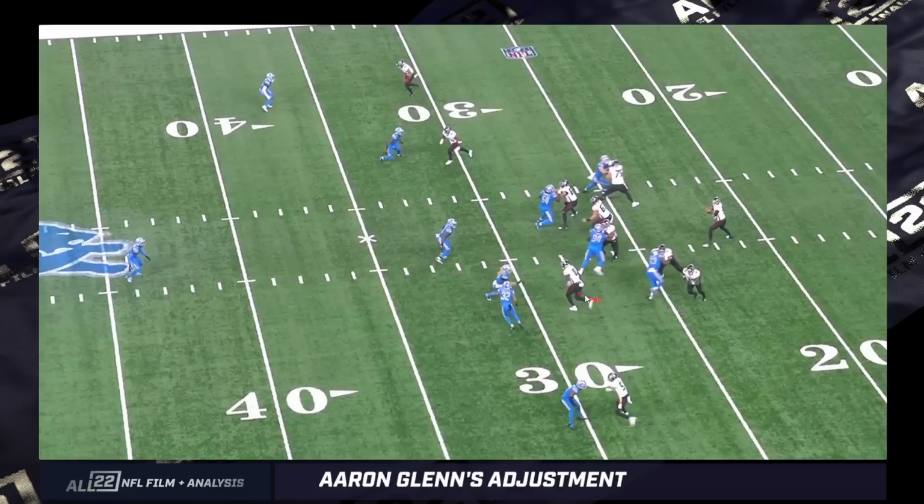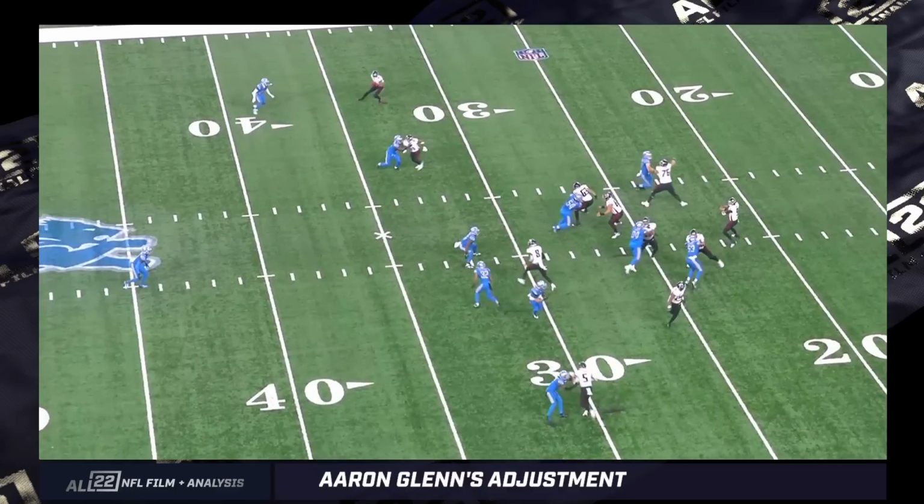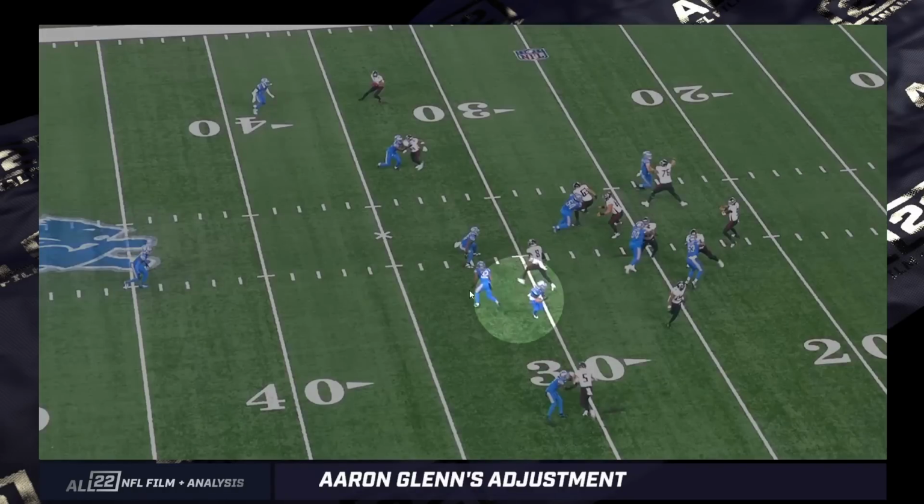And you're getting Branch on Pitts. London, I think, is coming across here as well. Basically trying to essentially pick or screen Algier's man. Anzalone and Branch perfectly run under it. Or split it, I should say.